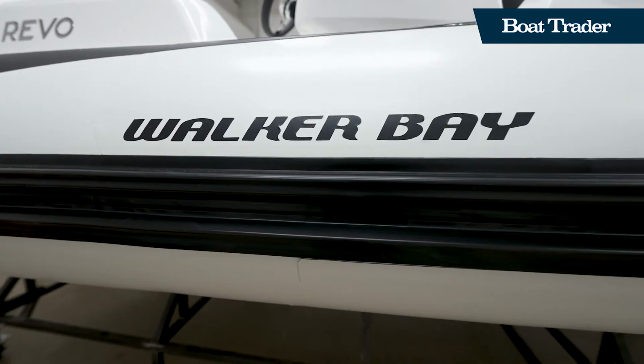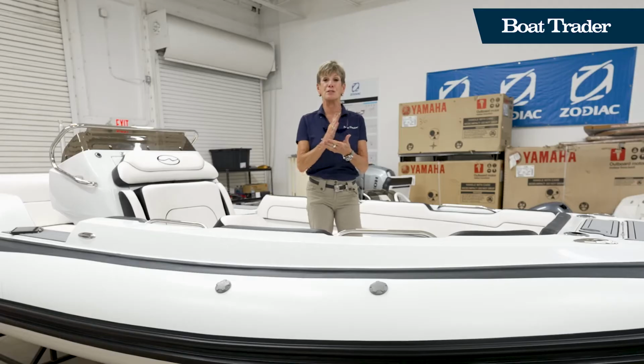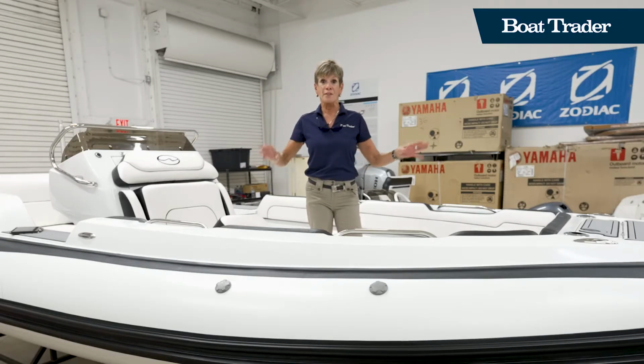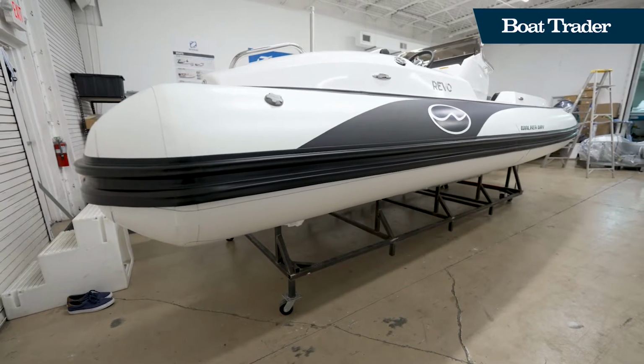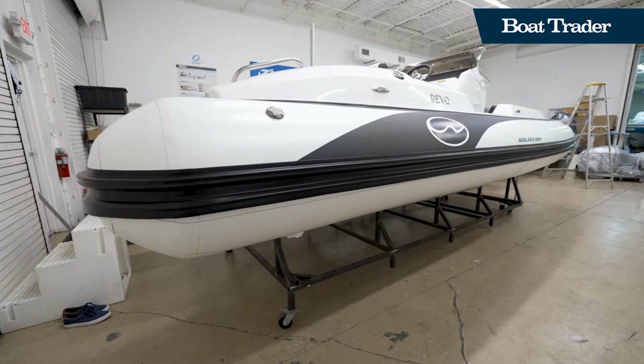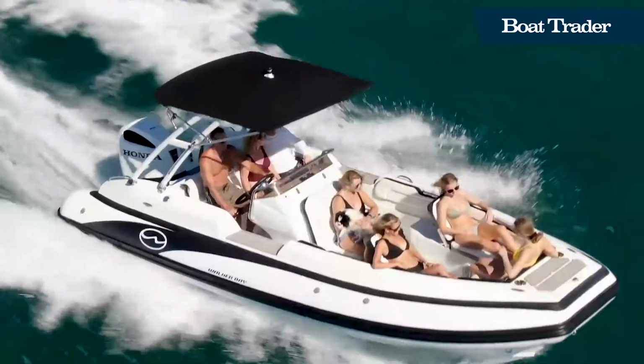The interesting thing about what we're seeing in RIBs these days, we used to just call them rigid inflatable boats, even though they were all rubber and Hypalon, but now they are real rigid boats because a lot of them have fiberglass hulls that are mounted to the decks with the Hypalon tubes, giving them great cruising, comfort, and reliability.